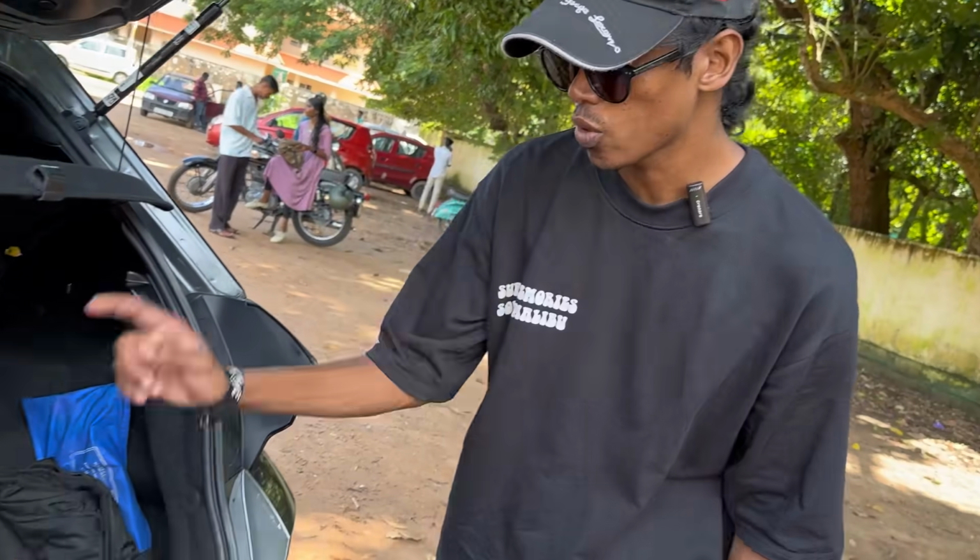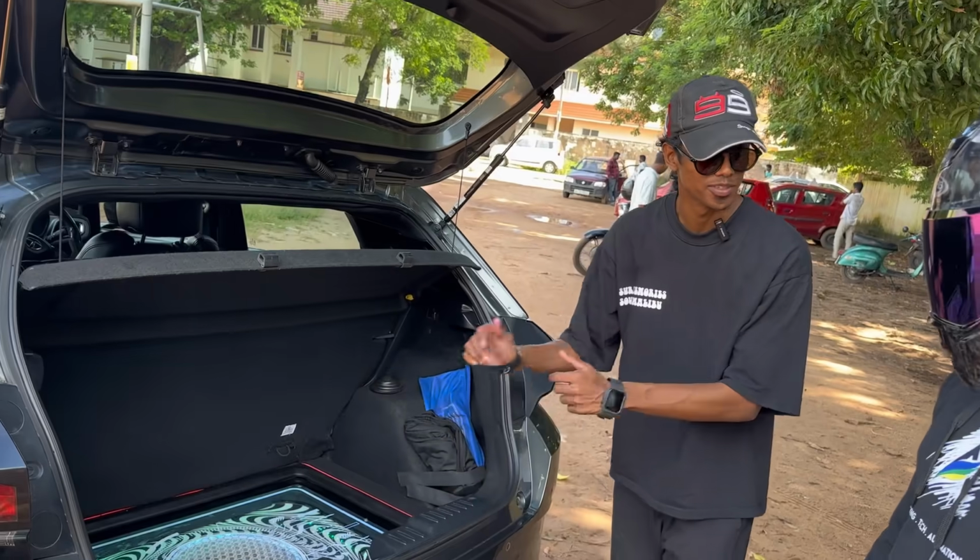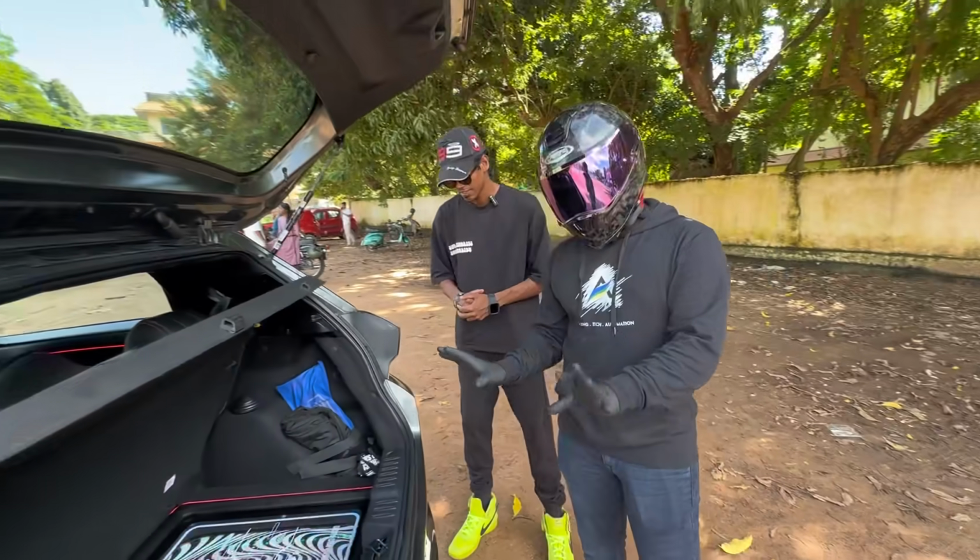Guys have to know that this costs around 4.5 lakhs. Bro, just explain about this. Okay, so this is a completely redesigned boot.